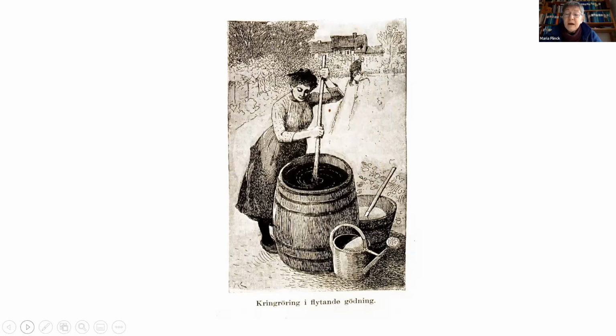At the same time, chemistry was developed and a new science was used in agriculture.